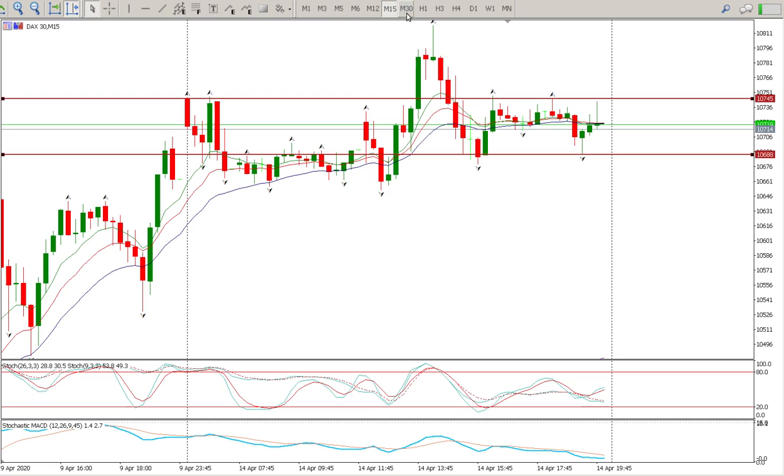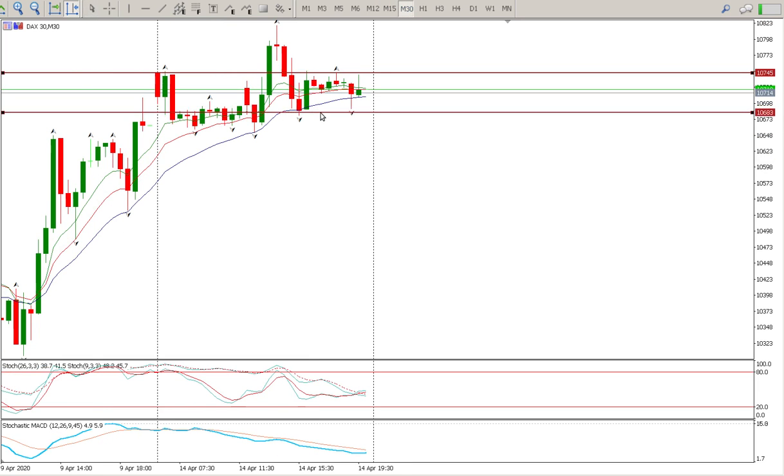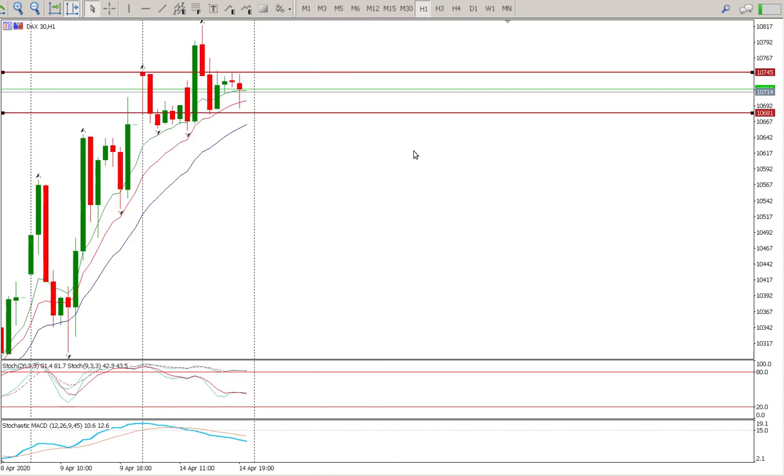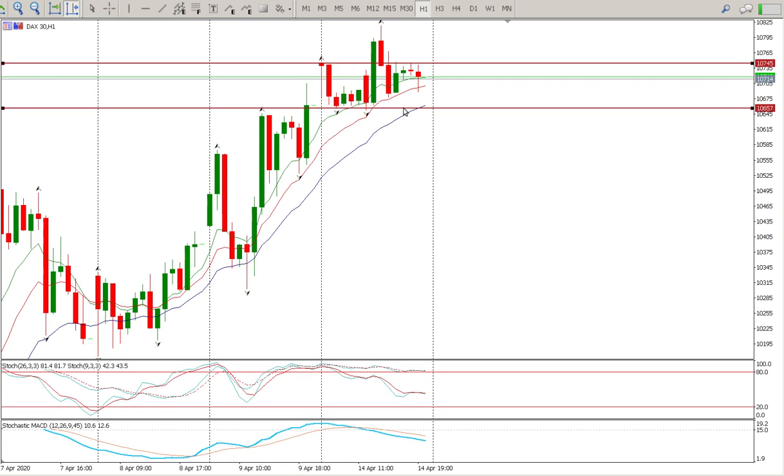So the 15-minute chart is the same. The 30-minute chart is a little bit different because this is not a true fractal. That's definitely a fractal. But on the 30-minute chart, you're looking for a break below 10.681. And on the hour, you're looking for a break below the lows of yesterday, which would be 10.654. Okay, too much indecision. It does look like it's rounding a little bit here as well.